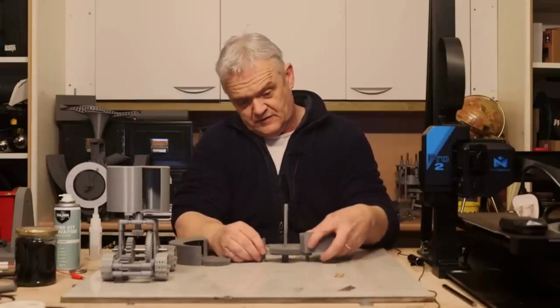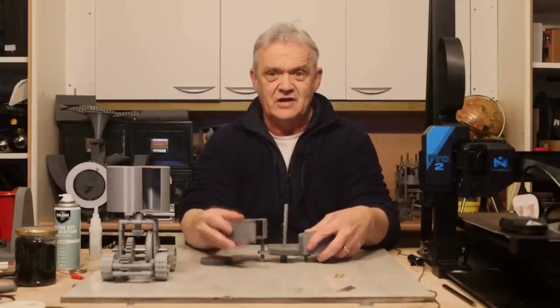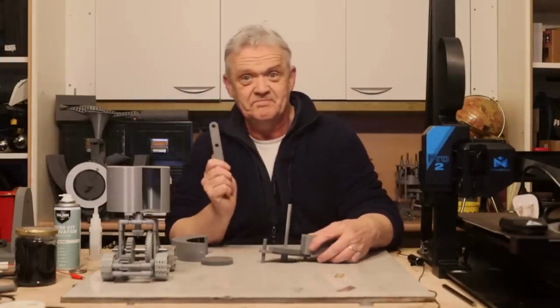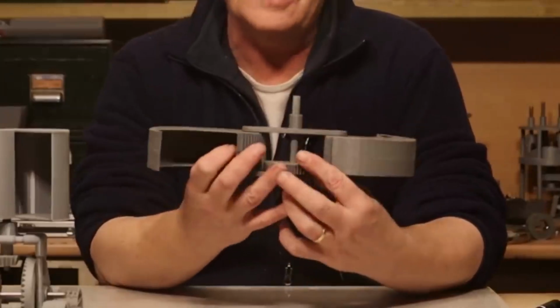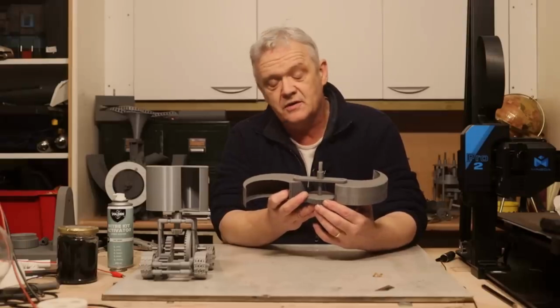So that fits on like that, and that fits on facing the opposite direction like that, and then we put this top plate on. When it's together, that's what it looks like. Obviously in that open position, when you've got a low wind, it's going to spin relatively quickly.